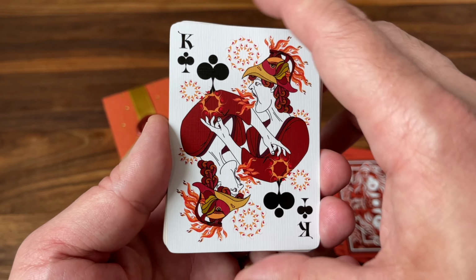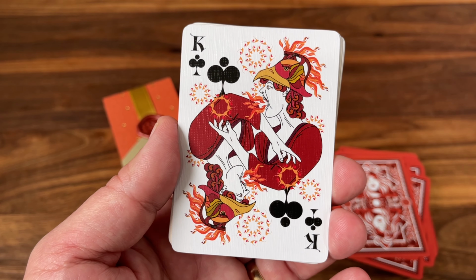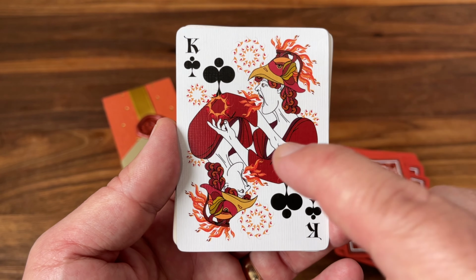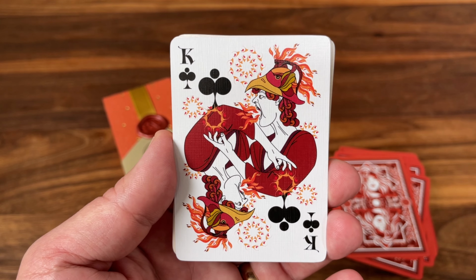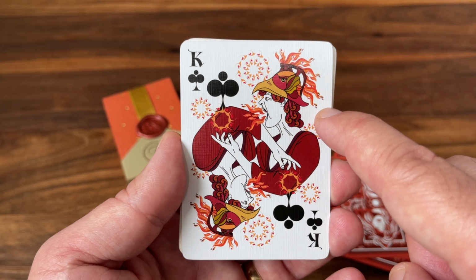2 courts to go. And the King of Clubs, this is a classic. This is the Roman god of war, Mars. Definitely speaks to the themes of chaos and violence that so appeal to the fire occultists. He's shown here with an eagle helmet on his head, but the eagle's helmet is kind of on fire here, which kind of makes me think a little bit of the phoenix, another classic fire symbol.